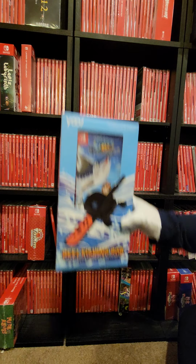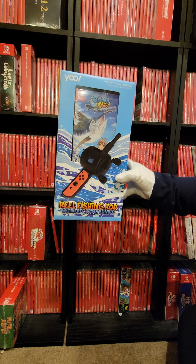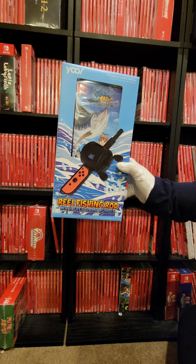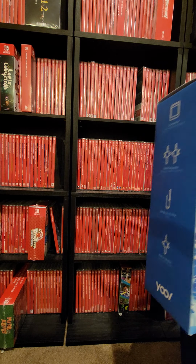Now, this is the fishing rod I would get. So this says Fishing Star World Tour, and this actually has better fishing reel and all that, more realistic.